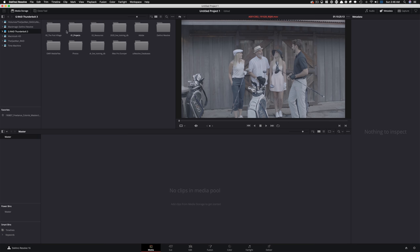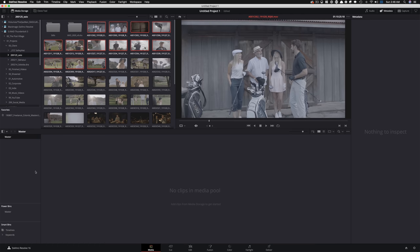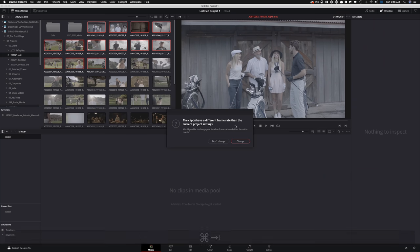So in DaVinci Resolve, this is where our clips are, and let's just go ahead and grab a couple of these clips and bring them in. And then this is where we're going to be dragging them down in here. And once you do that, it will ask you, do you want to change the project settings? And this is a little different than Premiere Pro. Premiere Pro doesn't let you do that unless you grab a clip and drop it into a timeline. That's when it asks you for that information.